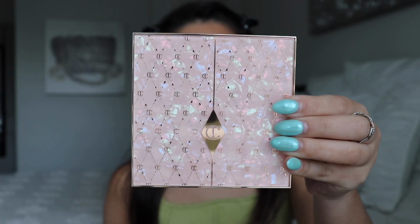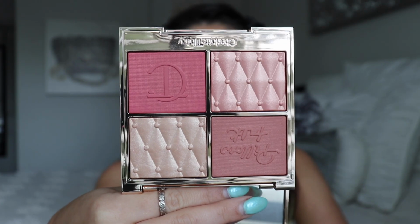Now, this is the Charlotte Tilbury Pillow Talk Beautifying Face Palette. Now, this is a limited edition face palette, and unfortunately, it's not available anymore, but she always comes out with palettes like this during the holidays, so this year, be on the lookout. This palette is just simply gorgeous. It really is. From the packaging to the way that the powders are pressed, the shades, and everything in between, this is gorgeous.